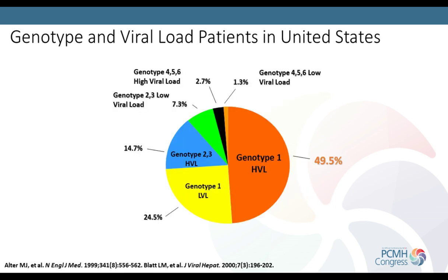The most common genotype in the United States is genotype 1, and you can see from this older slide, half had high viral load, that's HVL, and about a quarter have low viral load. The other genotypes are primarily genotype 2, 3, and 4, 5, and 6 represent a very small portion of the U.S. population.